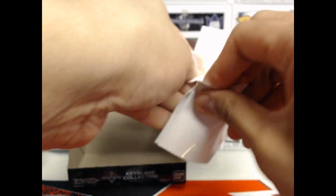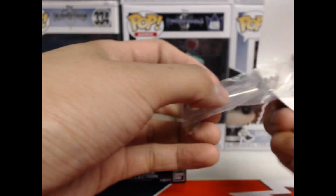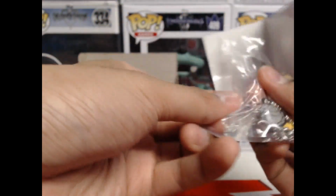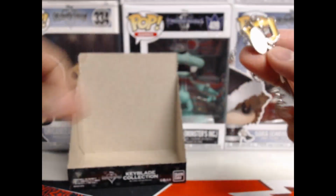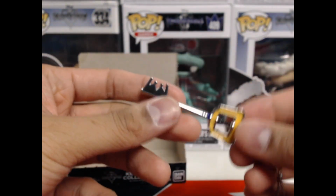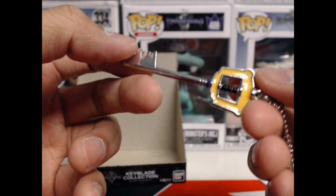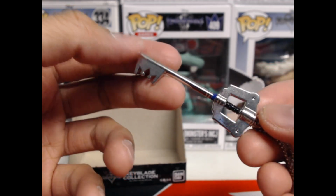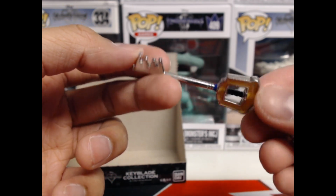If I can just get rid of the industrial packaging, because there's so much tape and stuff. Yeah, we finish with the classic, the Kingdom Key itself, the established Keyblade icon. Very, very cool. Let's take a look at this. So this is the Kingdom Key one, and it looks super cool. Honestly, I'm really glad that we were able to at least get this one, because this is the iconic staple for Keyblades.